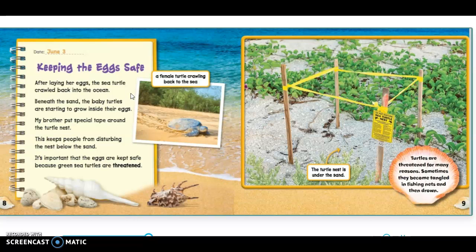Beneath the sand, the baby turtles are starting to grow inside their eggs. My brother put special tape around the turtle nest. This keeps people from disturbing the nest below the sand. It is important that the eggs are kept safe because green sea turtles are threatened.